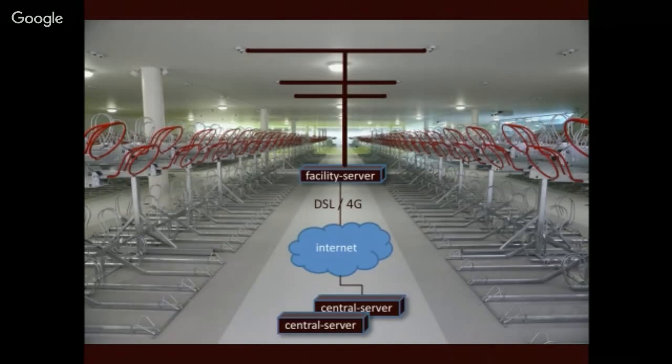And if you realize that to build one bicycle place costs like 3,000 euros, and this facility here has like 3,000 places, then 20% is a huge amount.